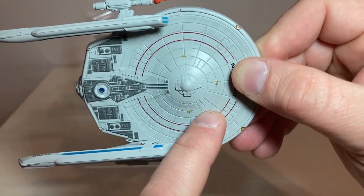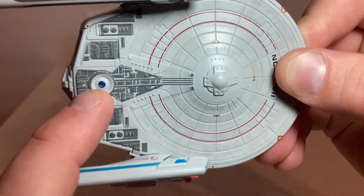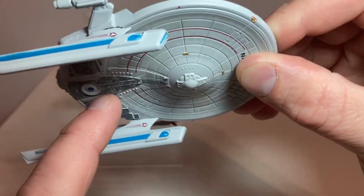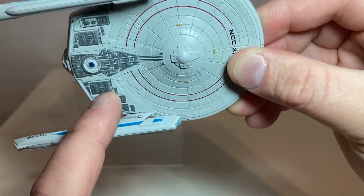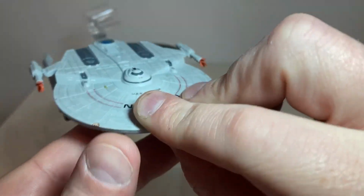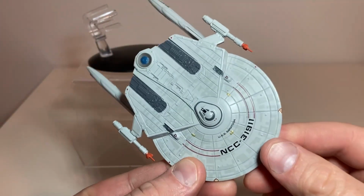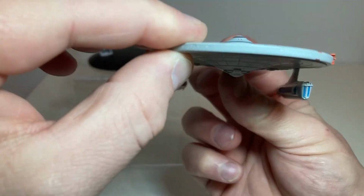And you got some little divots here, I'm assuming where landing legs may come. And of course you got a nice deep blue for the bottom of the warp core. Probably they can eject the warp core. And again, I love the decaling on the insides here. You'll just never see it on a regular basis. But overall, for the most part, it's a simple ship, but it is really well done. And God, does this thing just absolutely look menacing.